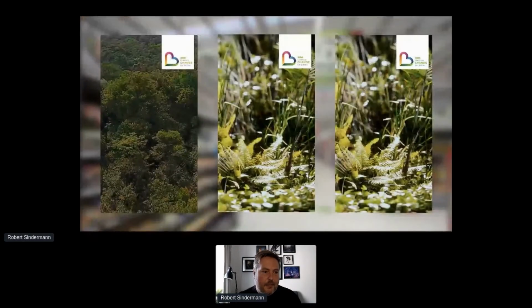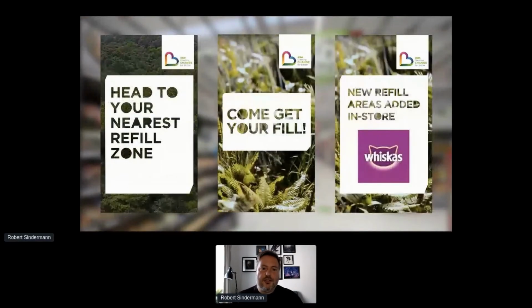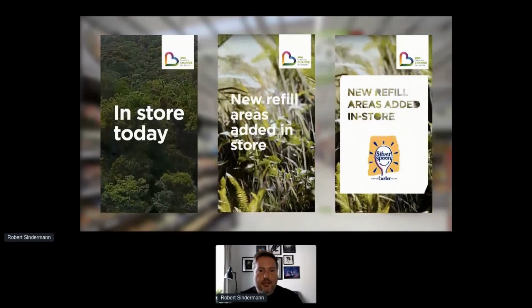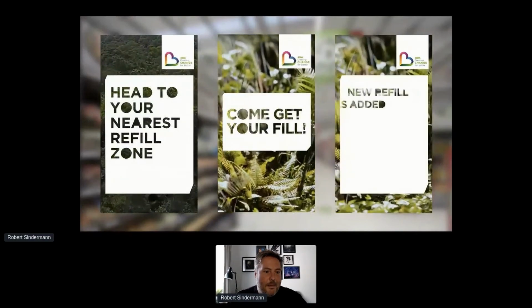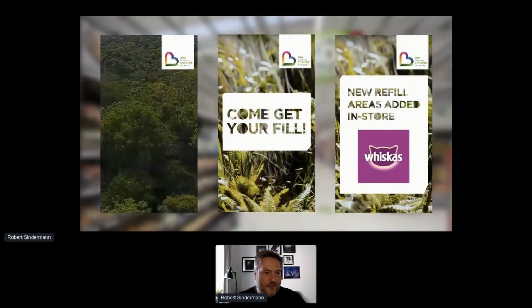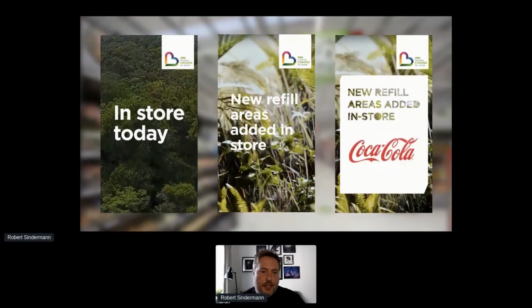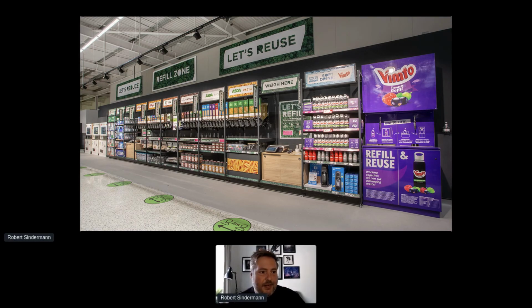And then let's make these videos play. We have lots of digital screens in store as well. And these particular ones are calling out the pièce de résistance of all the sustainability store efforts, and that is what everyone gets really excited about, the refill area, which has really caught the imagination. So this is the refill zone at launch. It's actually grown by quite a lot since then.